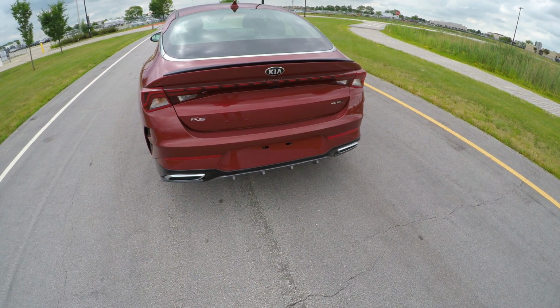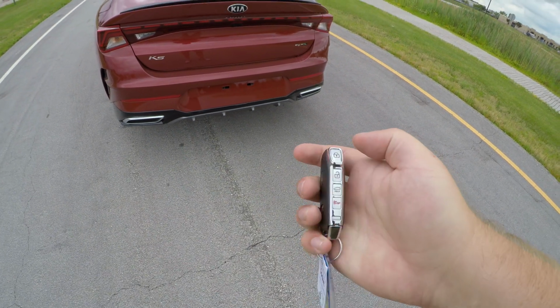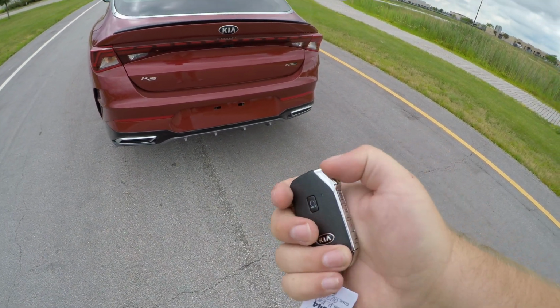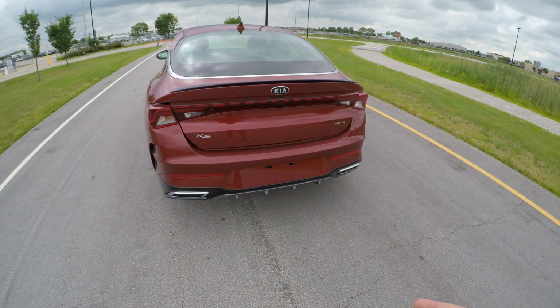Now, we will go check out the trunk because I hear it's rather large. Before we actually talk about the trunk, I want to show off the key. The key, this is Kia's new design. It seems like a trigger for a missile or something. Lock and unlock, hold obviously for the trunk, which it does.